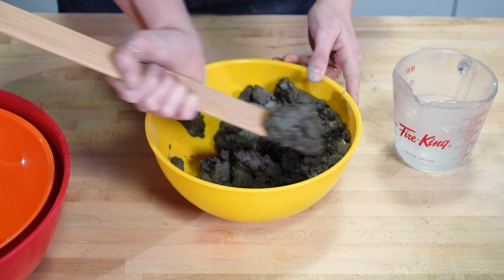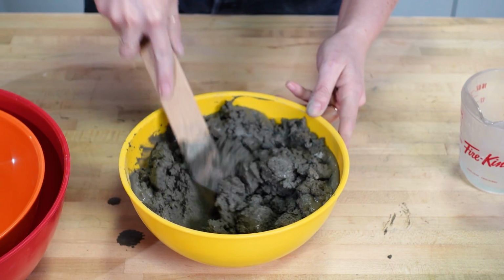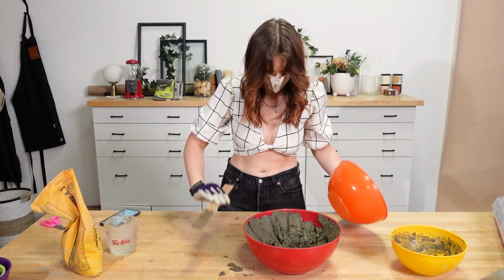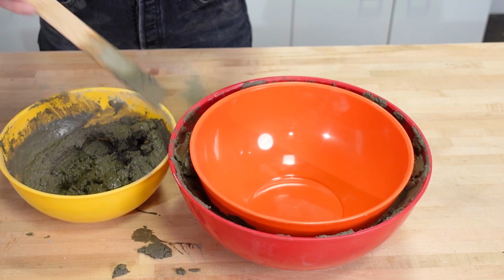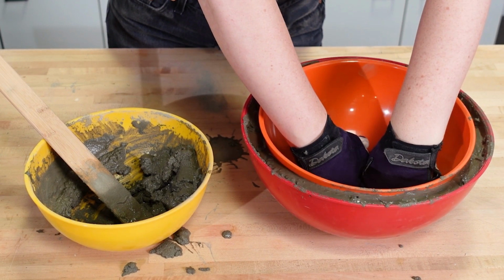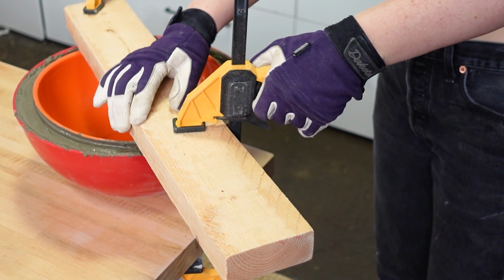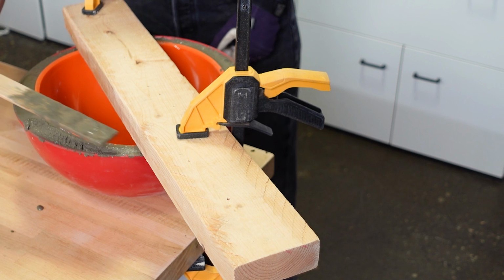Back in the day, I tried to do the proper ratio for concrete and water, but now I just make a peanut butter consistency. I started by spreading it up the sides of the bowl, and when I had enough coverage, I added my bowl insert and started filling around the edges. You can see here that the inner bowl wants to float and doesn't want to stay settled. To solve this, I clamped a spare 2x4 to my table, and that bridged the top of the bowls in order to keep everything inset.